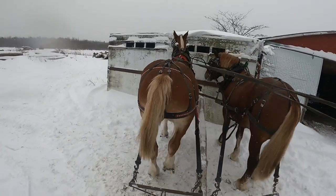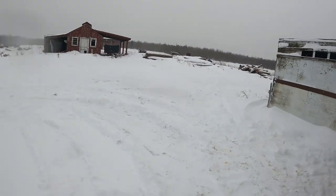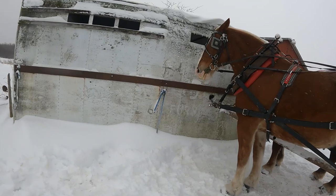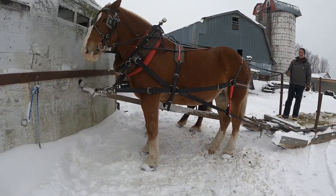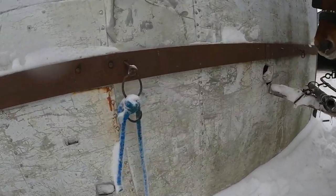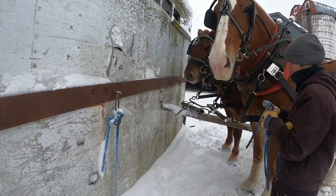Oh. Did you run her into the... Actually, take the rope around and snap the rope into Lady's bit. Show that hole there. I want to show you that hole in the truck body that we have. As you can see, at one point we came in here kind of fast. Okay.